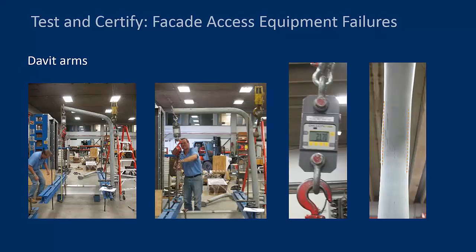You can see on the photo on the left, the arm sort of reaches up gently up to the left. As load was applied, the arm began to deflect and went south of horizontal at approximately 2,200 pounds, which was all this thing was able to hold, a far cry from the 4,500 pounds that it was required to carry for the hoist rating that it was supposed to have. And you can see in the photo on the right at that load, we're starting to get local buckling and yielding of the curve of that pipe.